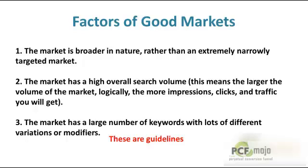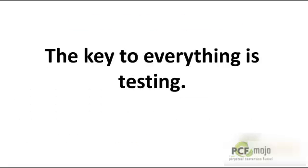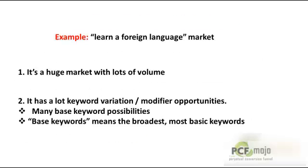The market has a high overall search volume. This means the larger the volume of the market, logically, the more impressions, clicks, and traffic you will get. The market has a large number of keywords with lots of different variations or modifiers. And remember, these are just guidelines. The key to everything is testing.